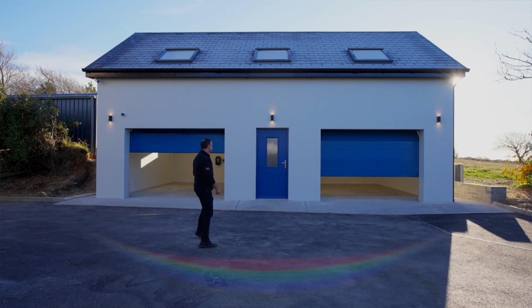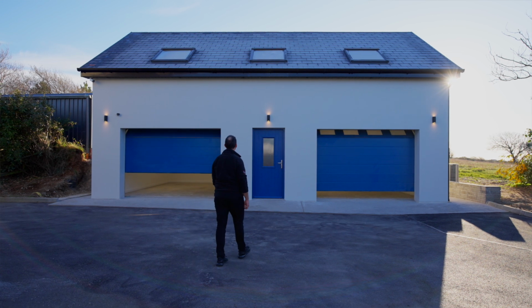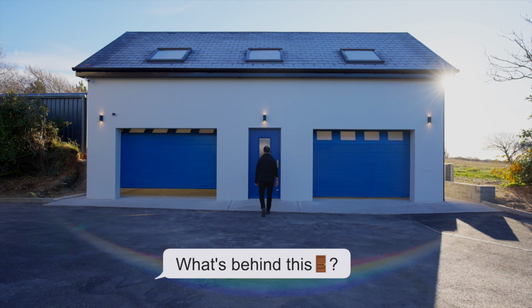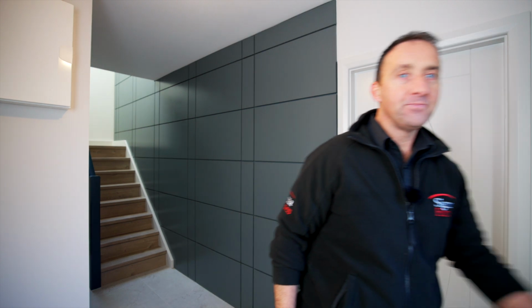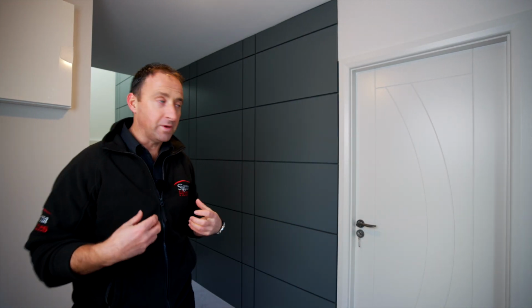As these two big doors gently make their way to the ground, the one big question you might be asking, what's behind this door? From here, we really get to see the beauty within.